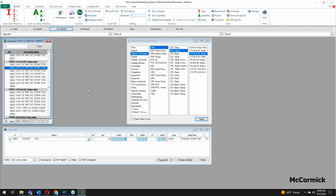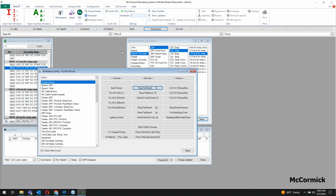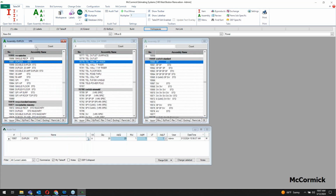Now, if we don't want to pull in drawings, or if we don't have the Design Estimating Pro, one of the benefits we could do is use what we call our workspaces. Now, if I open that up, I no longer have to go through the menu to find everything every time. I can just simply click on this right here, look at my receptacles, telephones, and switches, and it pops open three different windows for me.